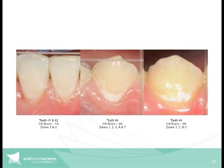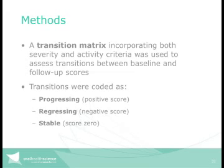Once we had the scores, we then developed a transition matrix to assess the transitions between baseline and follow-up. And we had 3 options there. If we had a positive score, the lesion was assessed as progressing, a negative score, regressing, and if there was no change, a score of 0, we classed it as a stable lesion.